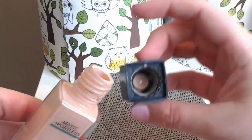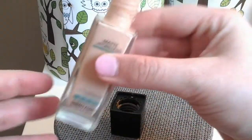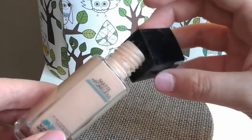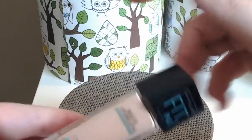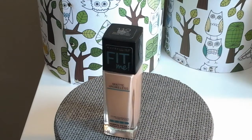Now the only thing I don't like about this one is it does not come with a pump, so you do have to pour it out, and that way you can end up wasting some product, but I tend to put it directly on my beauty blender and apply it to my face.